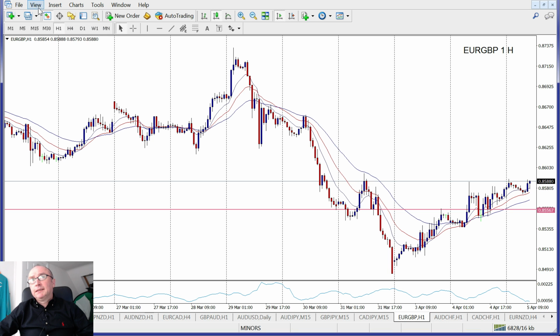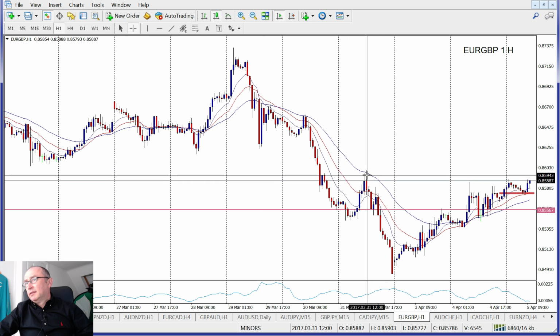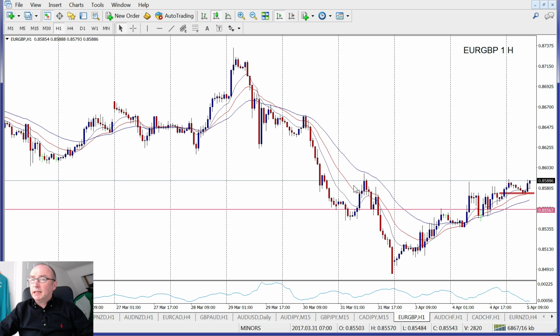Euro pound on the 1 hour, getting in here for a pullback. Well, this is a level high. If we break this level here, which is the 86 handle, which is only 12 pips away, yep, we could be heading back up to the 86.50 without much clear blue sky if we break through this significant psychological 86 handle. So yeah, there's no reason to fight this trend.